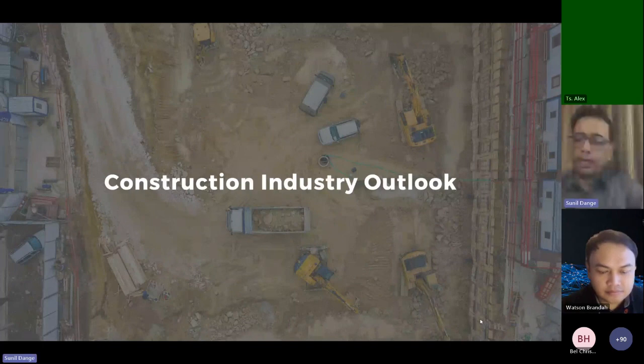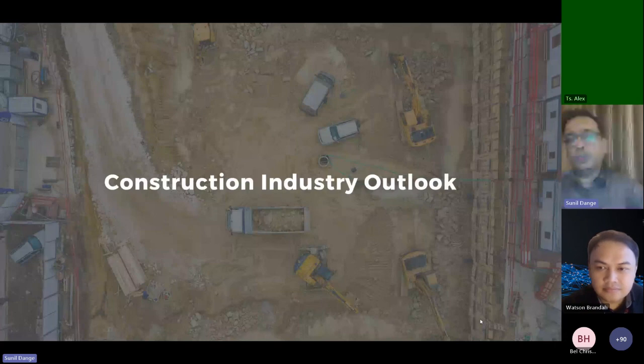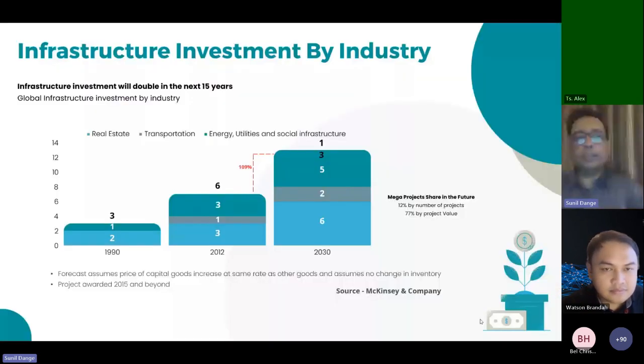So most importantly, before coming to Malaysia specifically, if you look at it globally, worldwide, what is happening, what is the construction industry outlook? Whether it's real estate construction, transportation, that includes road construction, highways, bridges, and the third one is energy and utility, like oil and gas, or power production or power distribution. These kinds of constructions are happening globally.